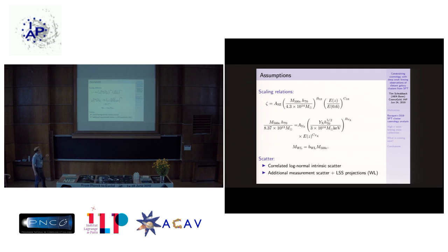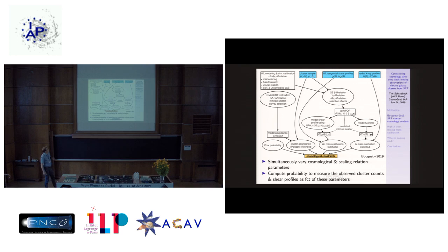Similar scaling relation for the X-ray data. And then for weak lensing, there's also a relation which relates the true mass to the measured weak lensing mass, basically accounting for these mass modeling biases. And also the assumption is that you can have scatter in the data. We assume that it's correlated lognormal scatter, which is the intrinsic scatter between different observables. But then you also have measurement noise, especially for lensing, and also large-scale structure projections, and it's all included.